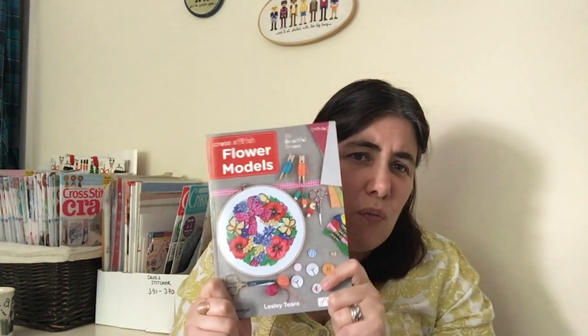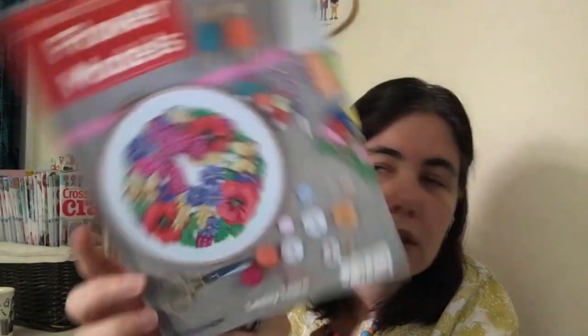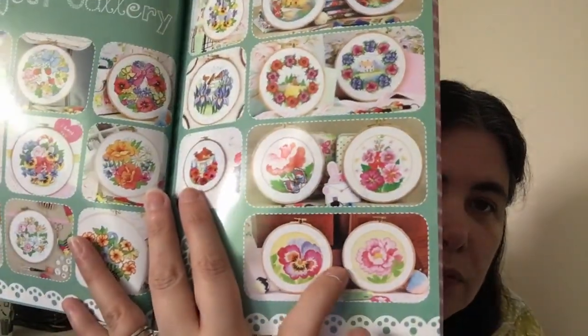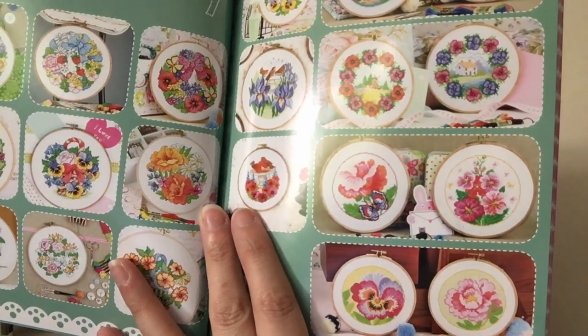I think I either won this or was gifted this, I can't remember. I have a feeling I won it. It's Flower Models by Leslie Tier. I do love her designs, I really do. She's one of my favourite designers, especially with blackwork. And I love this one here. Well, these really bold ones at the bottom. I do love bold bloom designs.